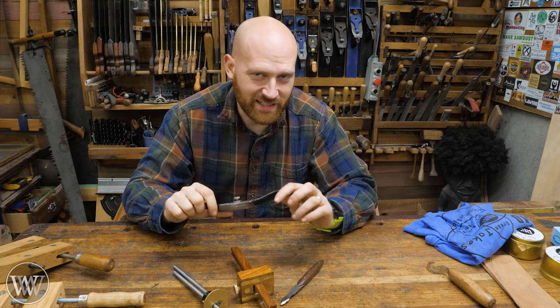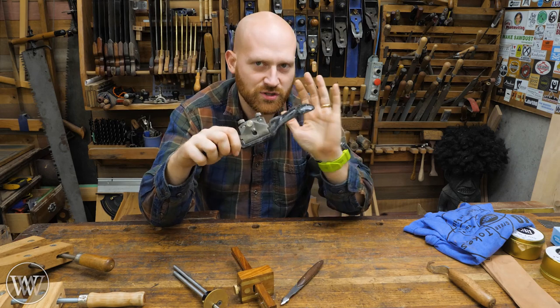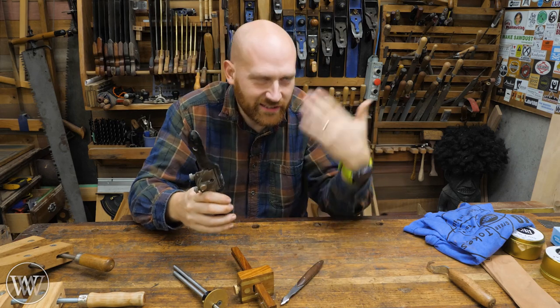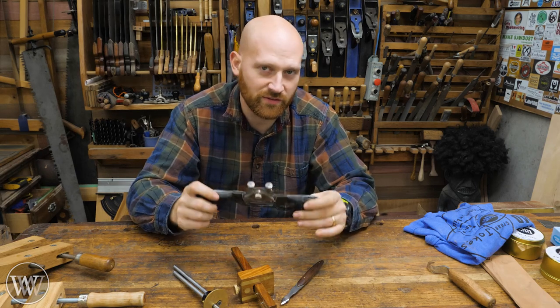Now, for a couple project ideas and other things that are a little bit different, a spokeshave. This is a great tool. Even if the person already has some spokeshaves, you start to collect them. This is the type of thing where you never get enough of them. There's never enough spokeshaves and drawknives out there.